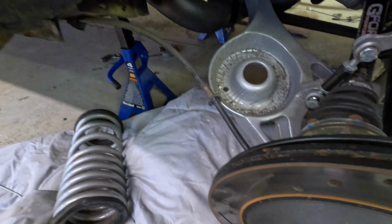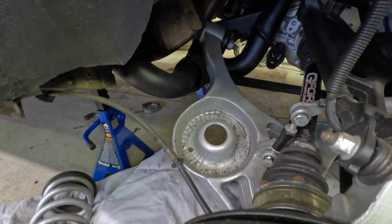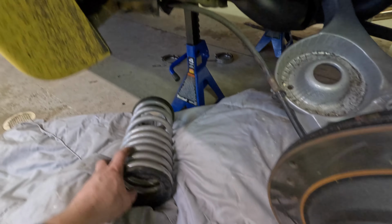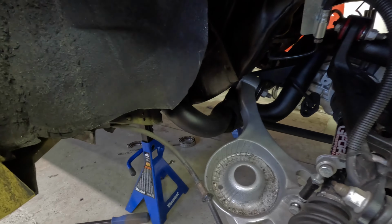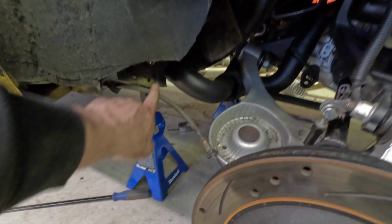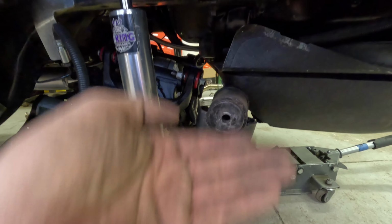The blanket's not a bad touch. If you're doing this with a couple buddies, at least one helper, you can have somebody hold the springs as they're about to fall out. But here you go. Springs are out. Shocks are down. Now if you need to do a diff service or something, it really isn't that bad. If you leave the front bolts attached, it will pivot off that front bolt. When you need to put it back up, you just raise it up into the holes and throw the bolts in.